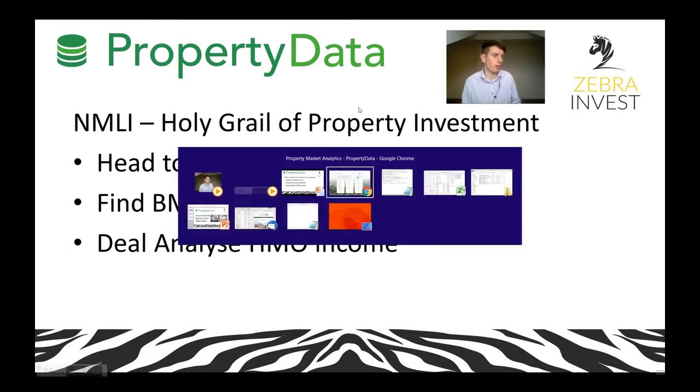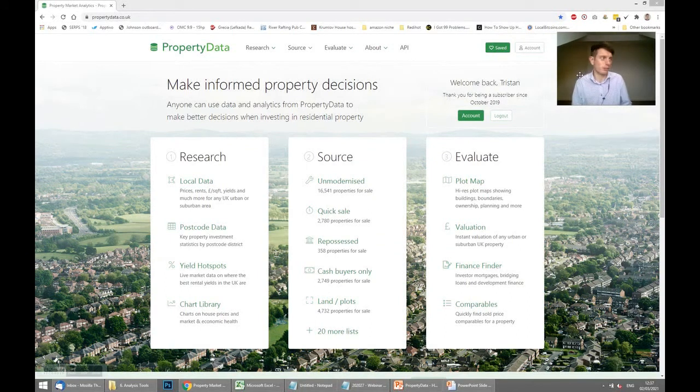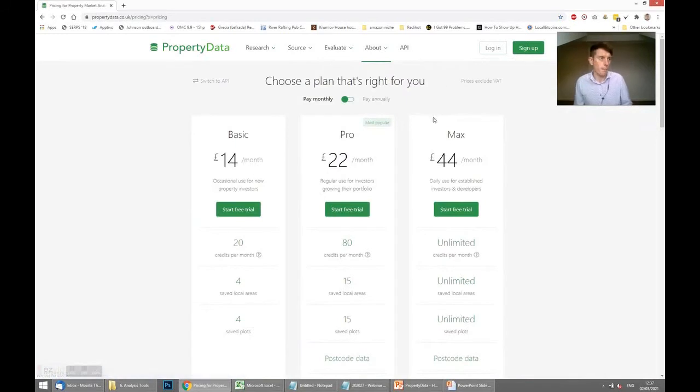Anyway, I'm already logged in, but just to give you an idea and show you what it is, so you have the information from the start. Personally, I go for the Max account because then you can get as many searches as you like. One of my friends signed up to it the other day, and he's already managed to max out the credits on the basic account, so he's had to bump up.